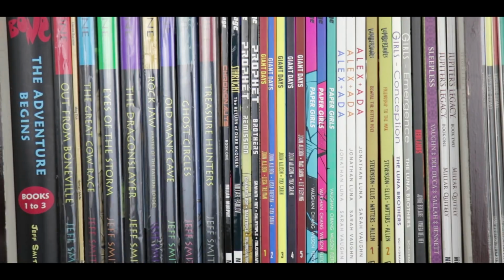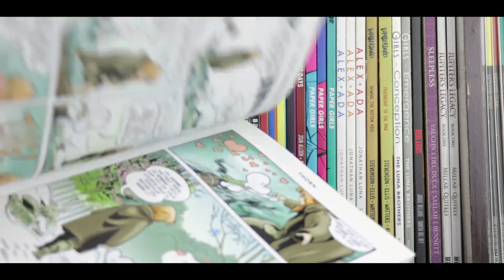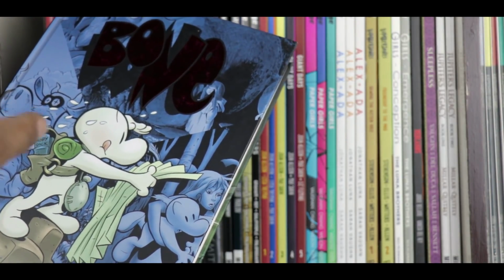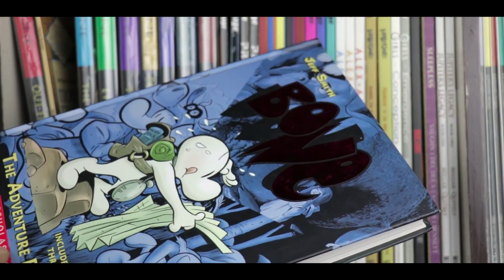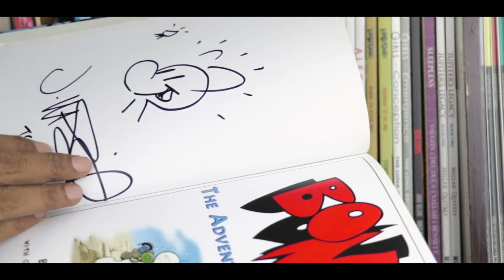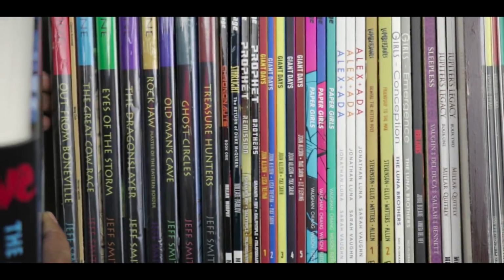The second shelf continues with some interesting editions of Bone. Here we have Bone Book 1, 2, 3, The Adventure Begins. The hardcover collection of the first 3 Bone volumes in color. The Adventure Begins is followed by The Saga Continues, I think, and then the Epic Conclusion. So 3 big hardcovers collect the entire 9 volumes of the Bone saga. I believe this edition was only published in Canada. That's what the guy who sold it to me told me. I bought it off eBay, and it's signed and sketched by Jeff Smith. So it's a nice addition to my collection.